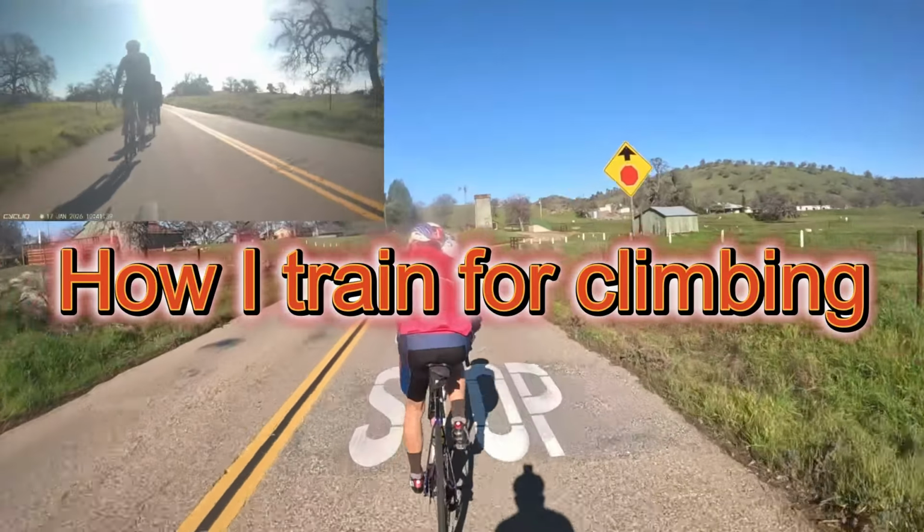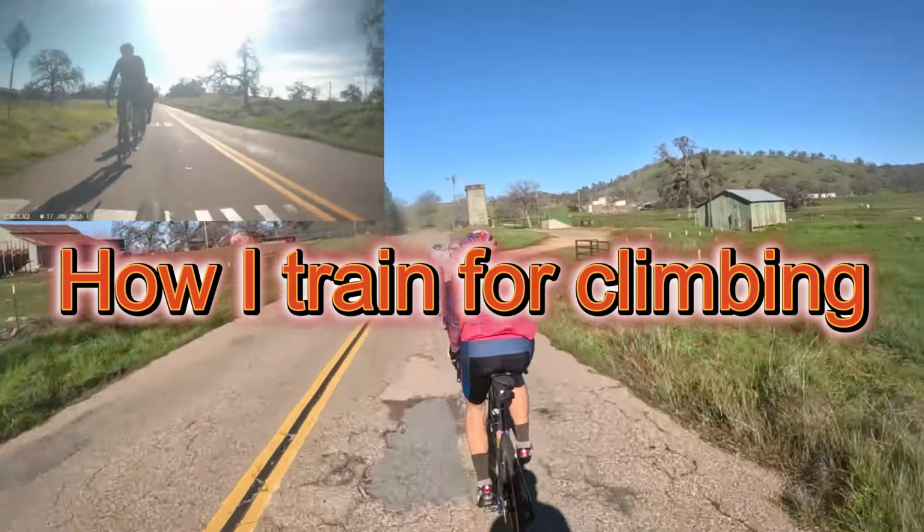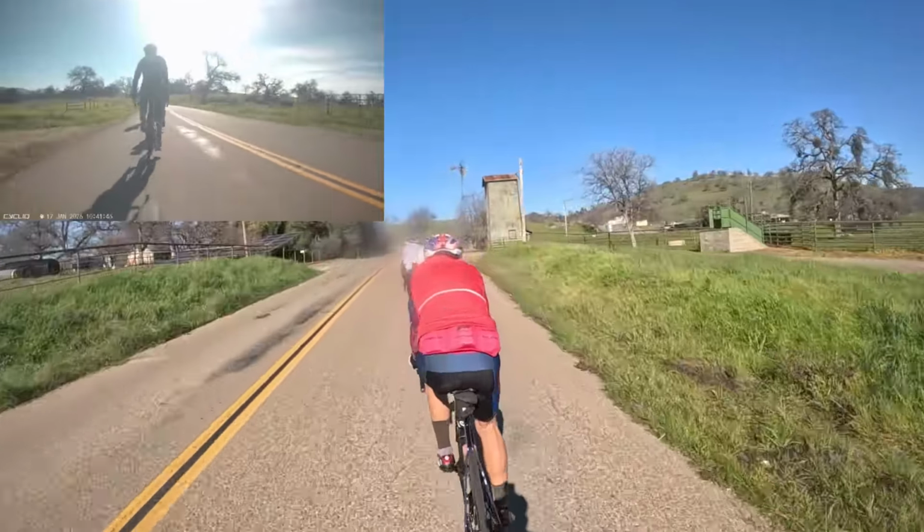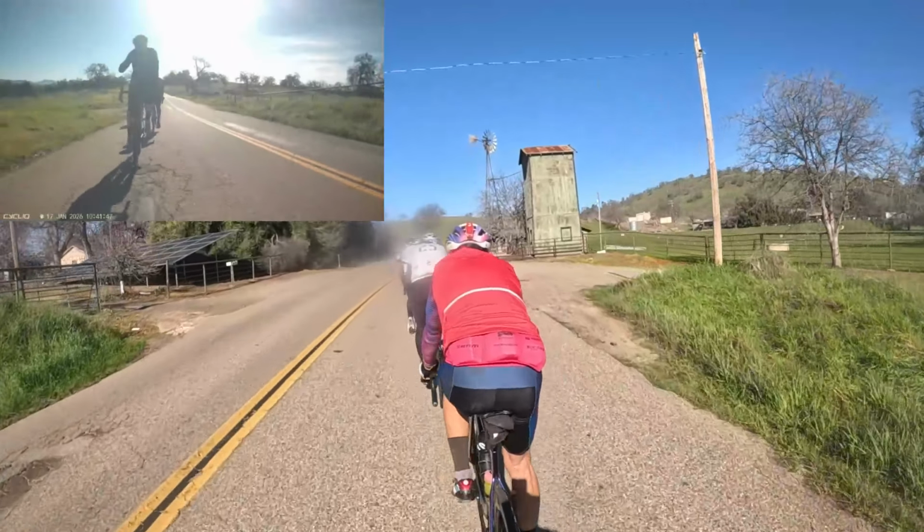This was a 93-mile ride with almost 6,700 feet of climbing that we did this past weekend. I'm going to focus on two of the main climbs that we did, each taking almost 30 minutes.